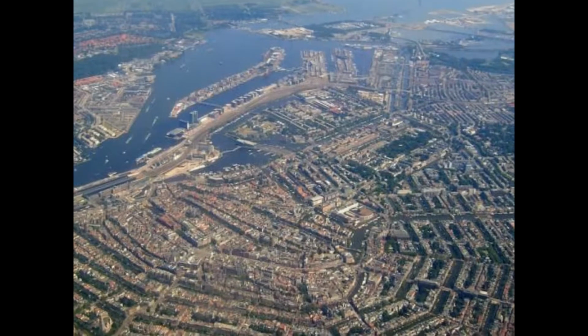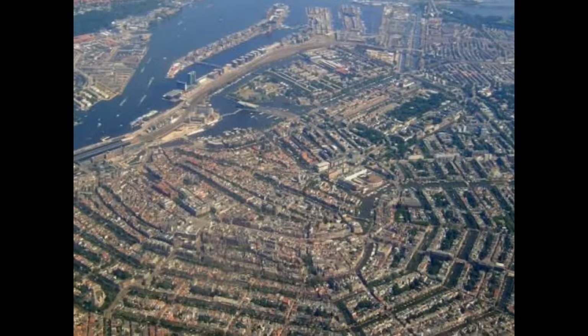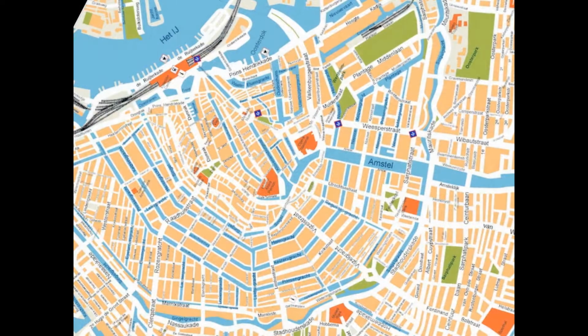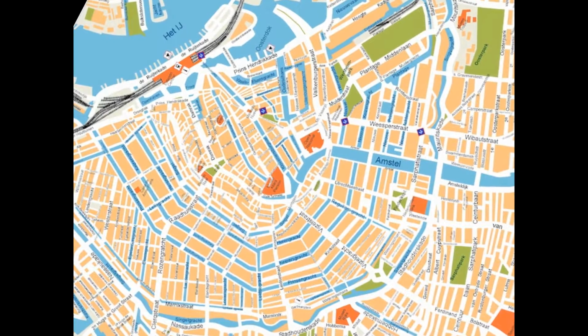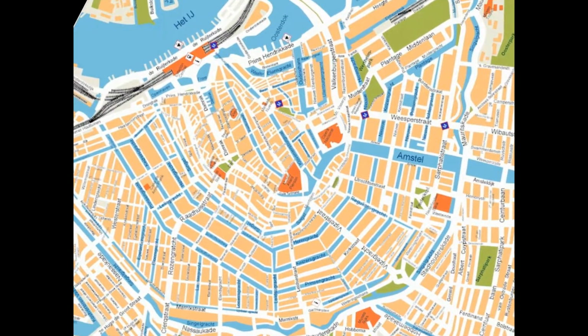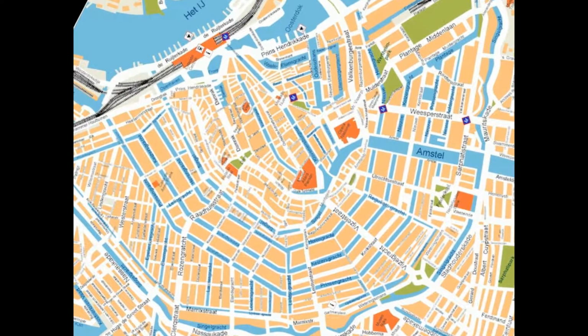Here's a photograph of Amsterdam showing the large metropolitan area with a population of about 2.5 million. Another image here, actually a map, shows the extensive canal system, which has led to the city sometimes being referred to as the Venice of the North.